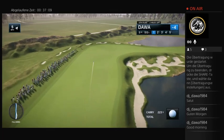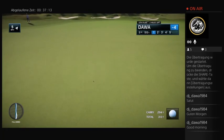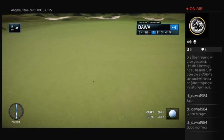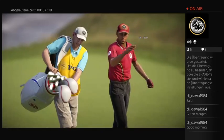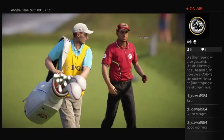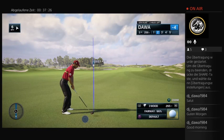Excellent looking shot here. Long and straight. That's how you do it. That's an absolute super tracer drive, right? Really far, in the fairway and well over 320 yards. Now the second shot to the par 5.